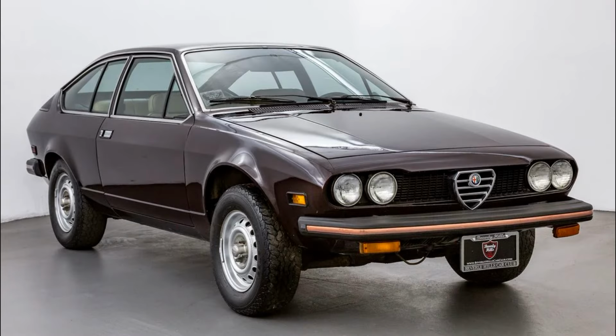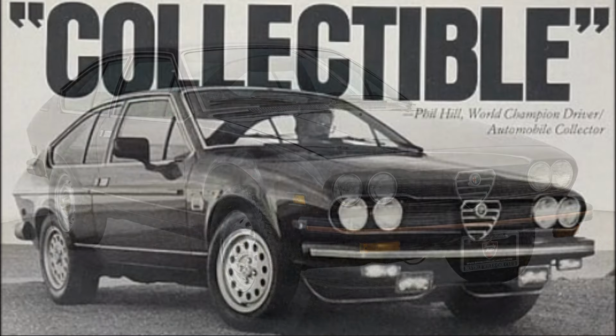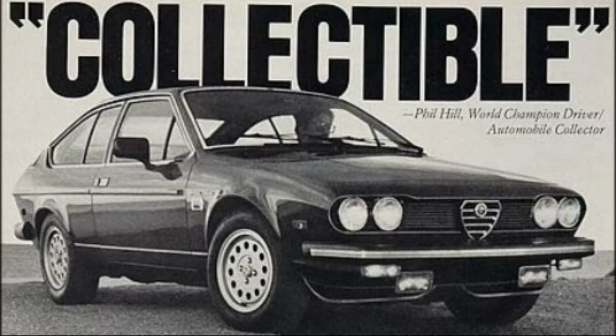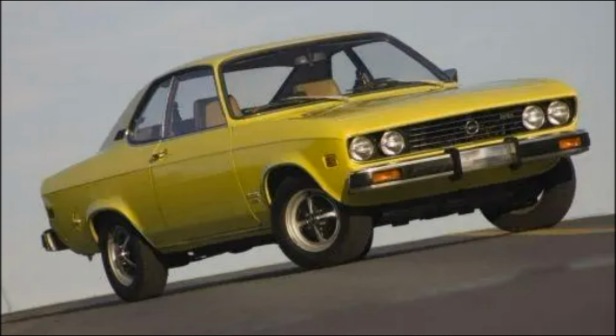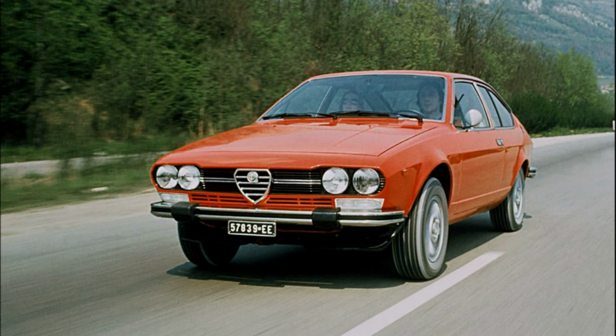The Alfetta GTV and GT were sporty, stylish, and boasted a thrilling Giugiaro design. However, their more premium prices put them out of reach for many young buyers who often turned to more affordable alternatives, like the Ford Capri or Opel Manta. These cars offered a sporty driving experience at a lower cost, but for some, they couldn't quite match the allure of owning an Alfa Romeo.